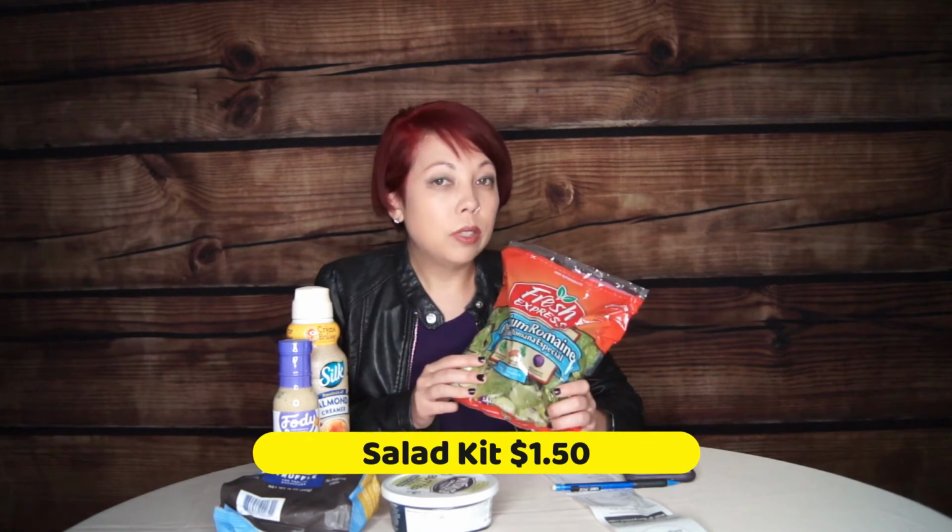So the things that I found that were really interesting, I'll start with kind of the easy one, this romaine lettuce salad kit was $1.50. Everywhere else it's about $2.50, so that was a pretty good deal, $1 off.